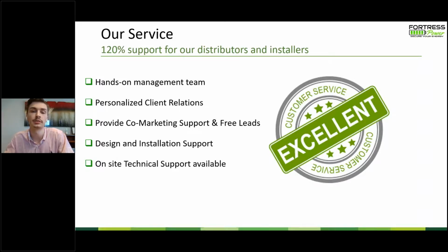So if there are any other kinds of questions for designing a new solar and storage project, or adding a battery to an existing project, or if it's your first Fortress install, feel welcome to call or email our technical support line, and they can walk you through commissioning your first battery, sizing your first Fortress battery, and everything in between. And we do have on-site technical support available, like I mentioned. Should you call and have questions on commissioning your battery, they are made available there.